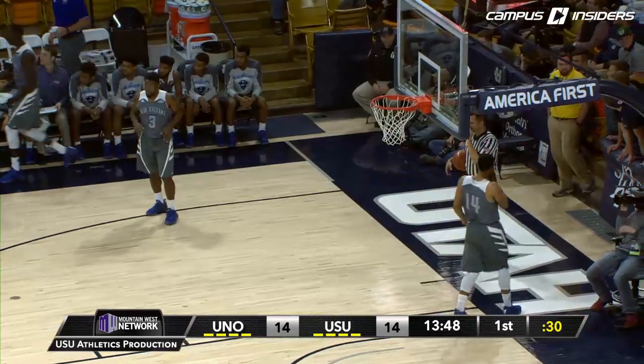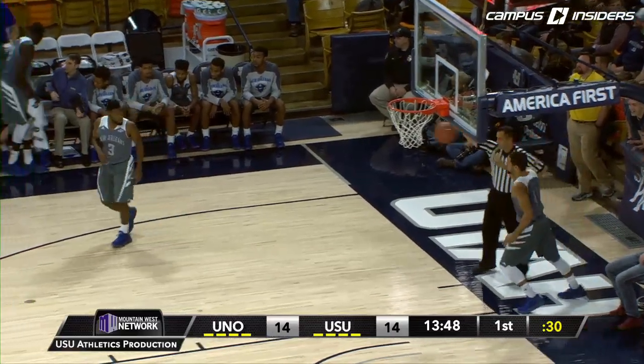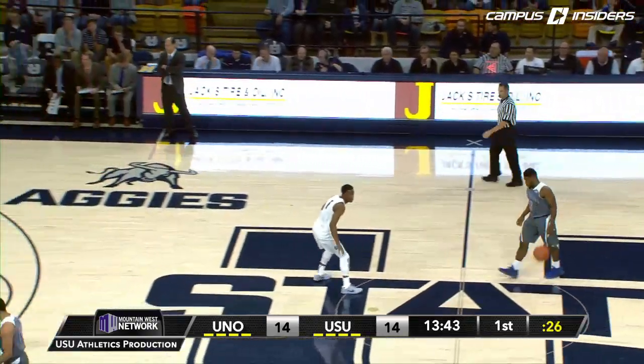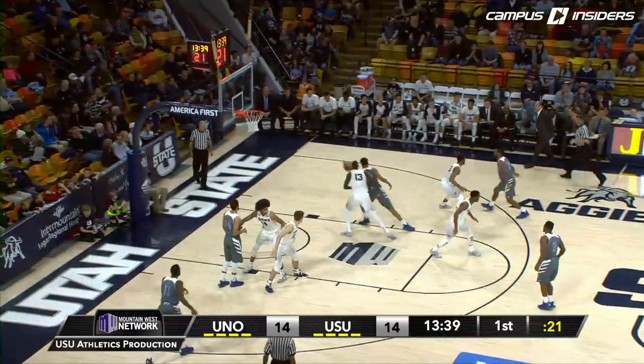So now Rector goes out of the game. And Julian Perry will check in, the junior out of McKinney, Texas for the Aggies, tied at 14. 13:44 to play here in the first half. So the Aggies now with the 4th turnover. So they did call that a missed shot and probably a team rebound.